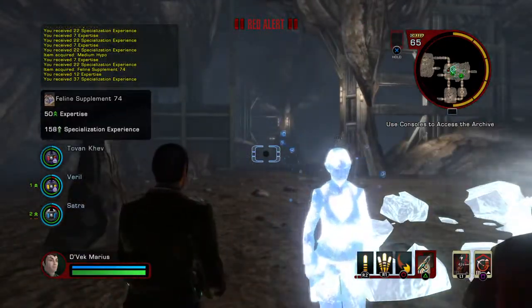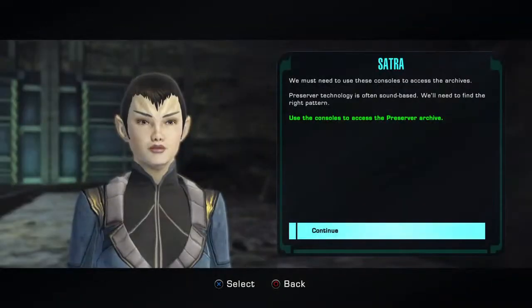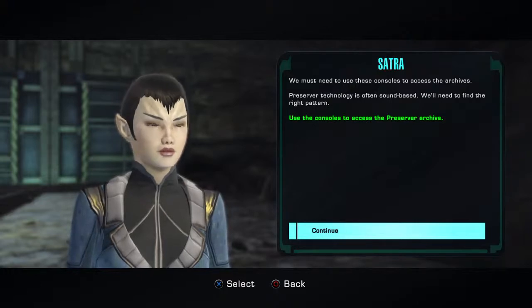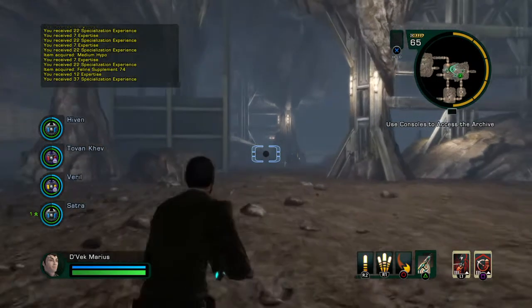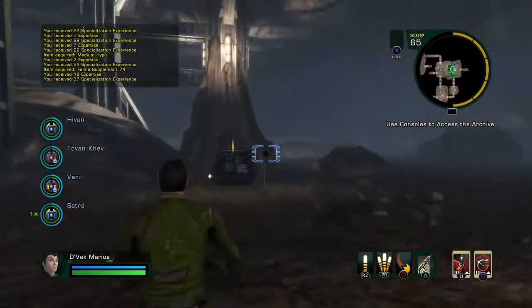Right. There is a key to this, and I advise you cover your ears, because it's going to have to get loud. We must need to use these consoles to access the archives. Preserver technology is often sound-based. We need to find the right pattern. Right. Just cover your ears for this, because like I said, it's going to have to get extremely loud. So, I've got to come over here for console 1.